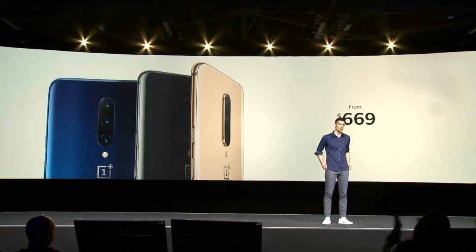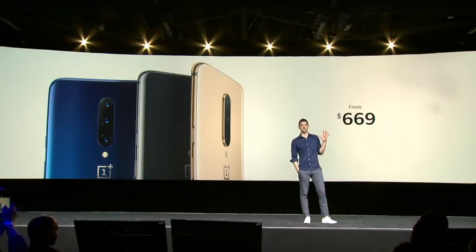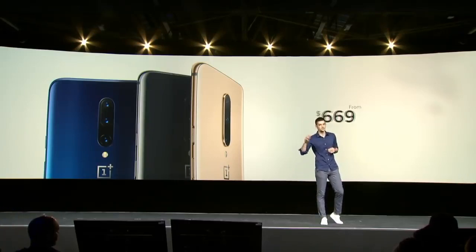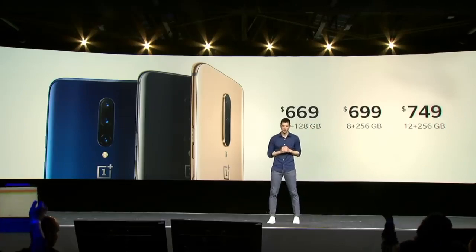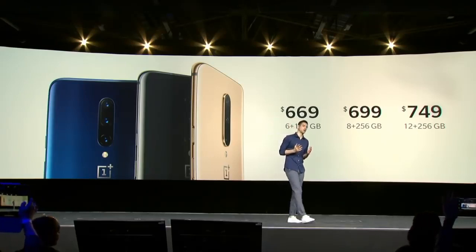Let's talk price. As I mentioned, this phone starts at $669, which gets you 6GB of RAM and 128GB of storage. The storage is doubled to 256GB for $30 more, and it's $749 for 12GB of RAM, which is that ridiculous figure. In the US, the OnePlus 7 Pro is exclusively available through T-Mobile and the OnePlus website in Almond, Mirror Gray, and Nebula Blue.